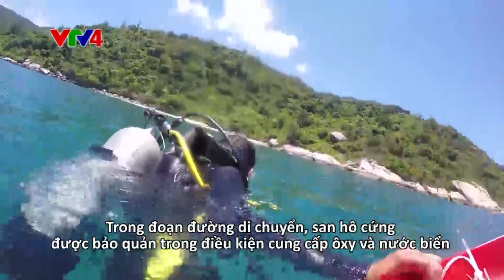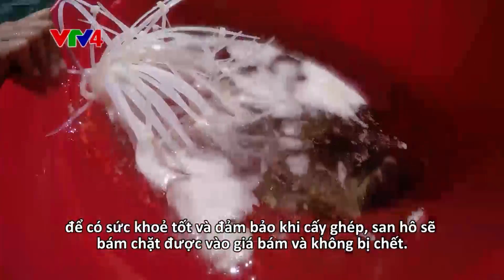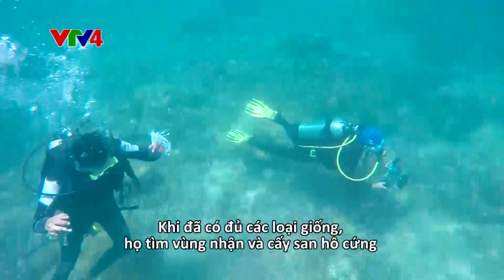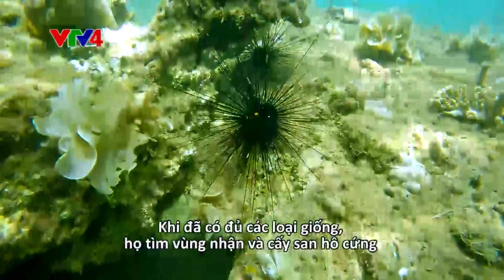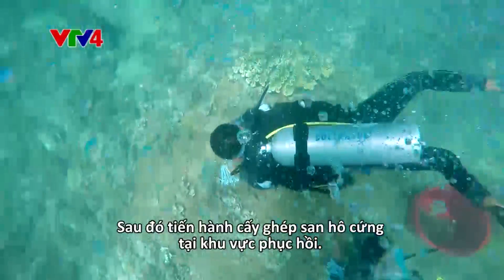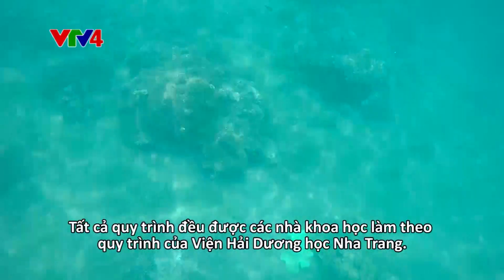During transportation, stony corals are preserved in oxygen and seawater conditions for good health and to ensure they cling tight onto the rack and do not die during the transplantation process. Once having enough varieties of stony corals, they study the transplantation areas to see what types of corals have grown well in there. Then they proceed to transplant stony corals in recovery areas. All work follows the process of Nha Trang Ocean Geography Institute.